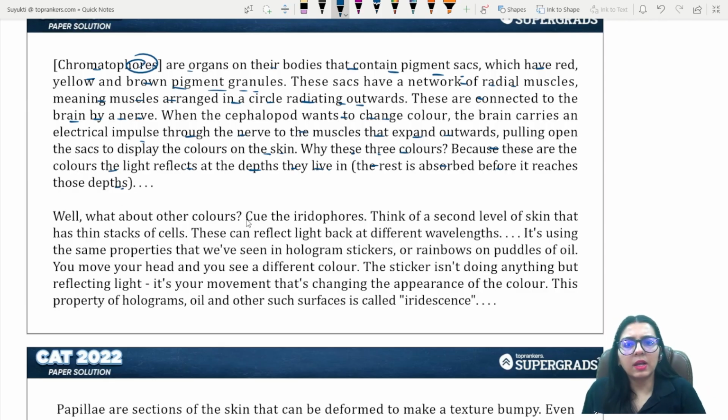Well, what about other colors? Q, the iridophores. Think of the second level of skin that has a thin stack of cells. These can reflect the light back at different wavelengths. It's using the same properties that we have seen in hologram stickers and rainbows on puddles of oil. You move your head and you see a different color. The sticker isn't doing anything but reflecting light. It's your movement that's changing the appearance of the color. This property of holograms, oil, and other surfaces is what is called iridescence.